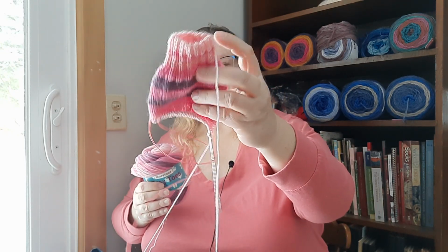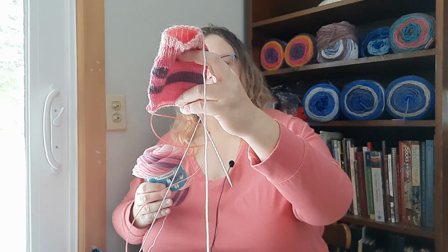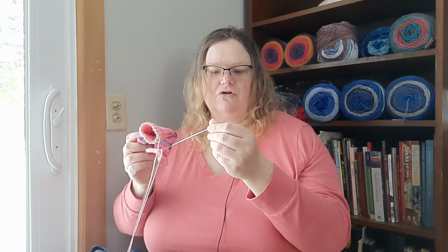I have another skein of Mariner yarn right behind me in a different color. So this color is pinkish. So I thought for Valentine's Day I'd sort of work on that. I've been working on that on my lunch hour at work. And I'm using a 2.5 millimeter Addi square needle, circular needle, magic loop.